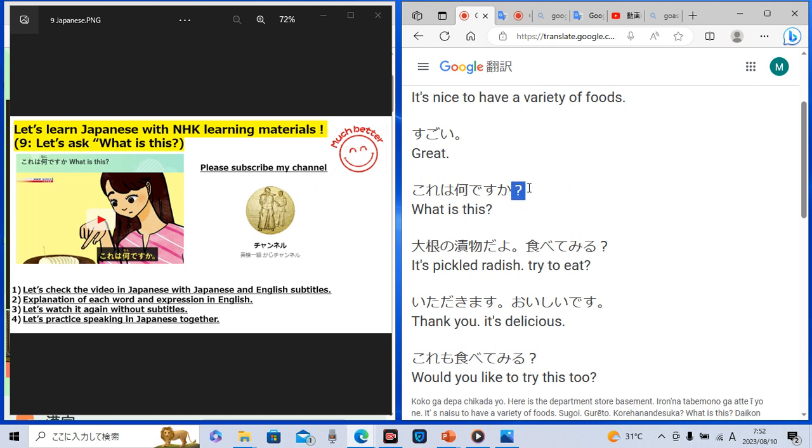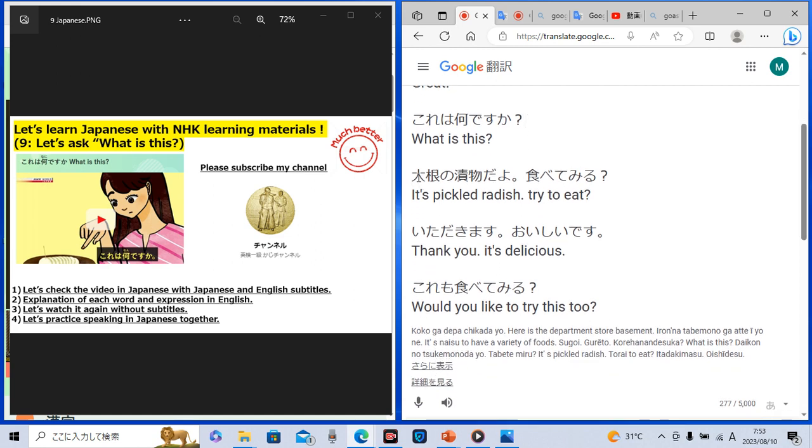In a Japanese question sentence, we almost always put か at the end of the sentence. And the tone of the sentence goes up. So, if I say in Japanese, これは何ですか? You notice that the last tone is going up. And this sound, か? これは何ですか? This is a very useful Japanese sentence. What is this? Okay?